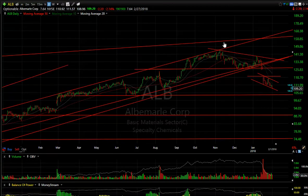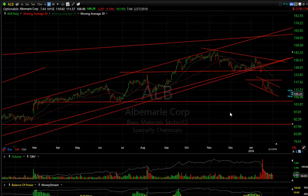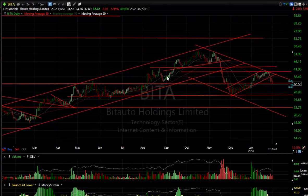ALB, that rolled over and was unable to bounce more than a day. This stock looks like it wants to head down first to 102, and then down to about 88, 90.